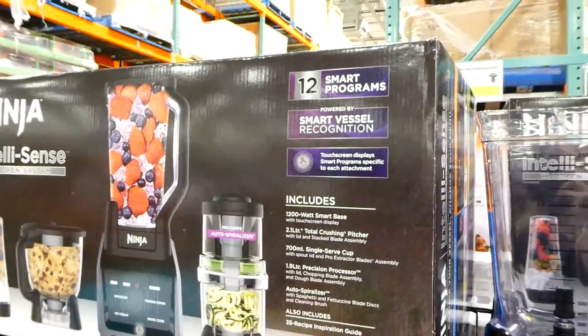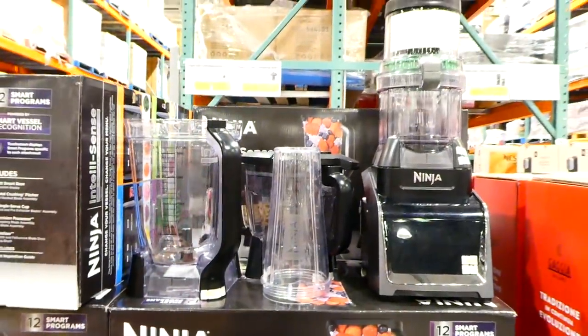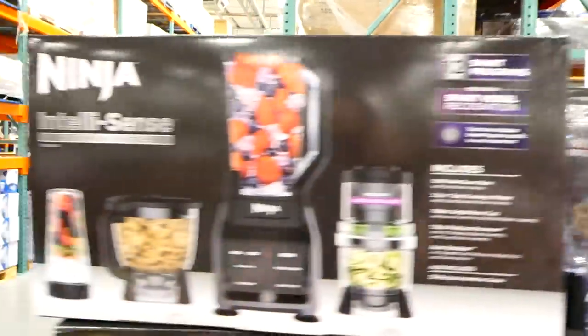It does have touch screen display smart program specific to each attachment as well, so it probably knows. So that's really neat. That's why there's no buttons. I mean, stuff is just getting more and more complicated as it goes. But for $300, that's pretty awesome with the amount of things that you get.